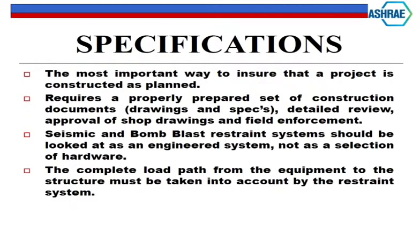So probably one of the most important things to get across is specifications. It's probably the most important way to make sure that a project is constructed as you have perceived it in your mind. It requires a properly prepared set of drawings and construction documents, both drawings and specs, detailed review, approval, and then the ultimate part, field enforcement.